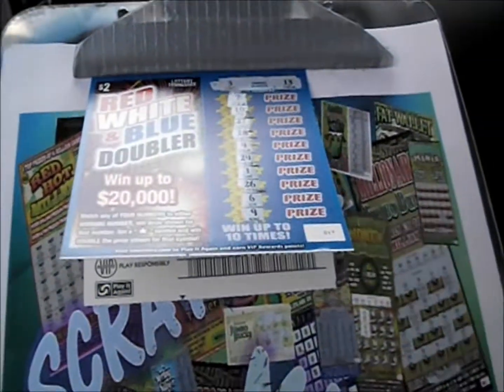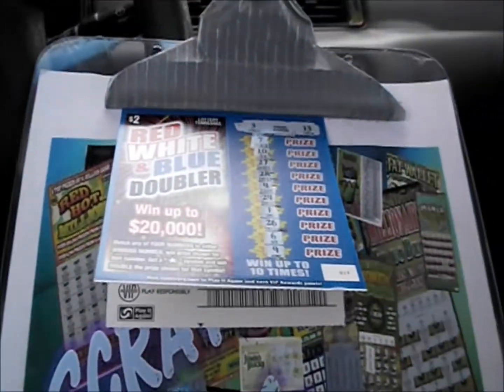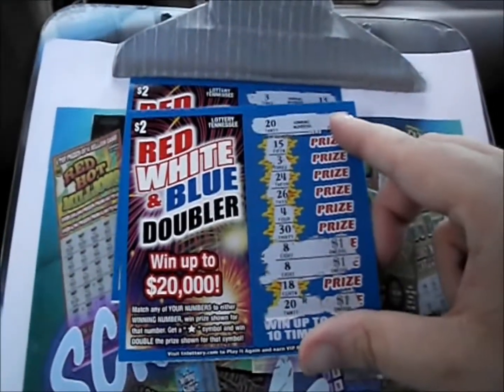So just a couple winners of the bunch. Did get a free ticket here. And then $3 here, so $5 back out of 20. It's a $15 loss this time around.